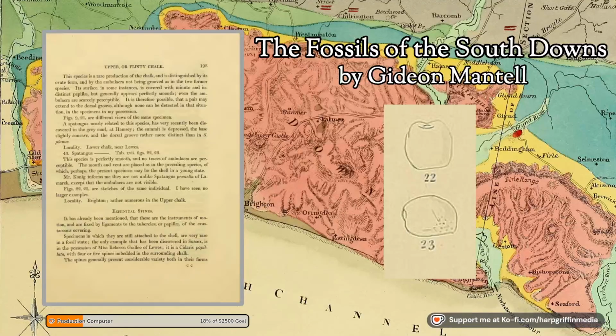Mr. Koenig informs me they are not unlike Spatangus prunella of Lamarck, except that the ambulacra are not visible. Figures 22, 23 are sketches of the same individual. I have seen no larger examples. Locality: Brighton, rather numerous in the upper chalk.